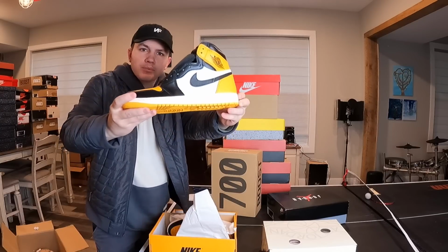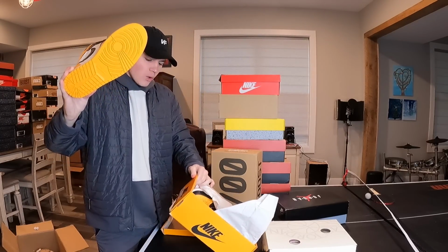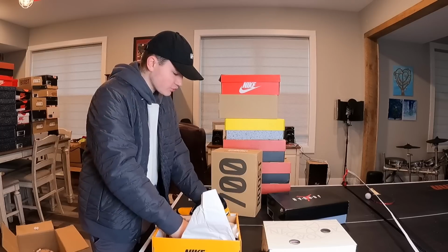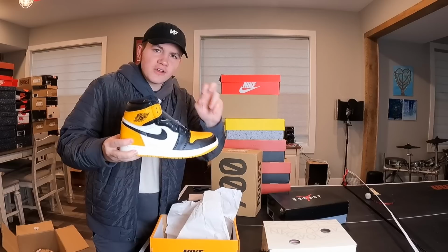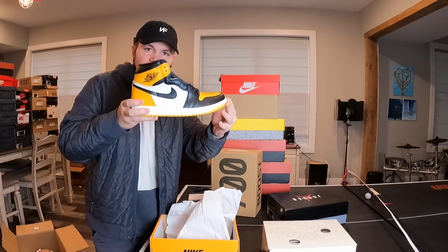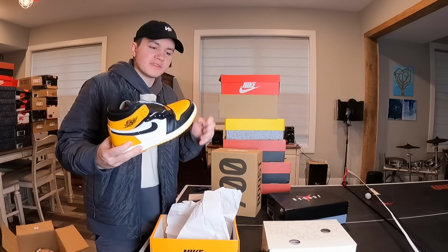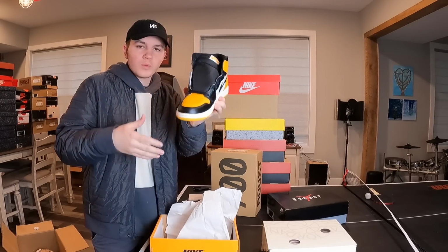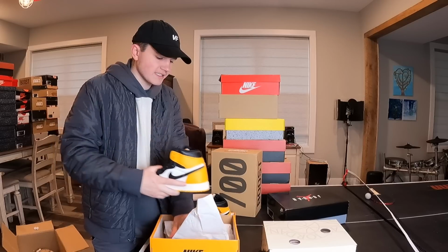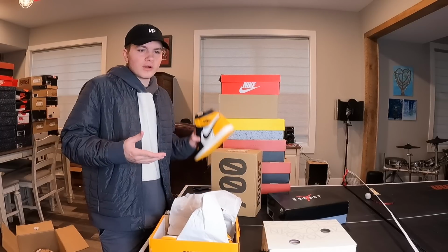So he traded me a brand new pair of Jordan 1 Taxis in a size 9, which is a super slept on pair of Jordan 1s. These are actually really nice in hand. It's like a very dark yellow, if you call it, so it almost looks orange. For anyone that's a big fan of Jordan 1s, I'm pretty sure you guys know what this looks like, but this obviously, sorry, the packing peanuts on this still, this obviously looks like the shattered backboard Jordan 1, one of the most sought after pairs of Jordan 1s that probably goes for around $1,000 brand new, if I had to guess, maybe a little more, maybe a little less.